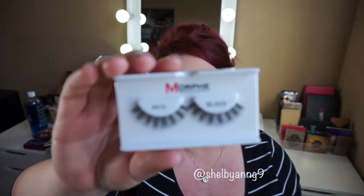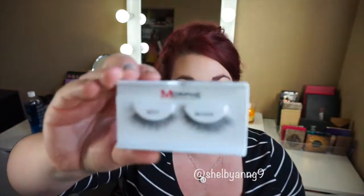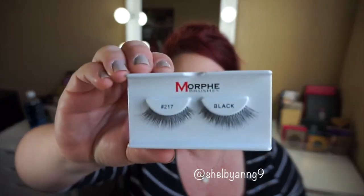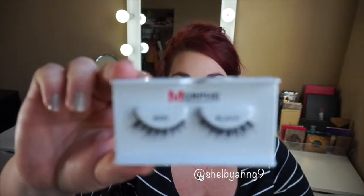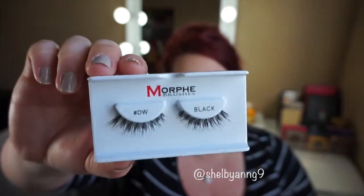Also from Morphe, I got some lashes. They were 6 for $15. I got a lot of lashes. Actually, I think this is the last set of lashes that I got. So I got 2 sets of the 415s, 2 sets of the 217s, and 2 sets of the DWs, which kind of stands for demi-wispy.